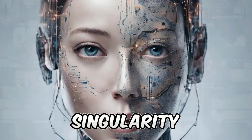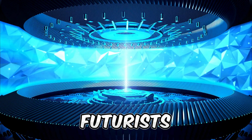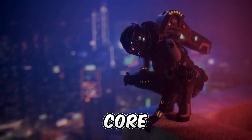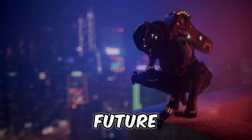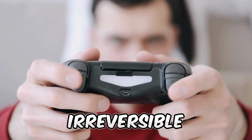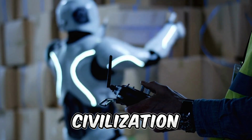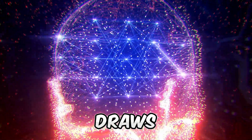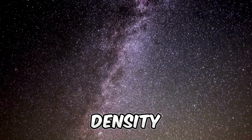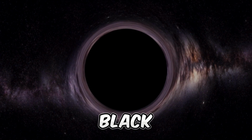The final stage of the evolution of artificial intelligence, the AI singularity. The AI singularity is a concept that has captured the imaginations of scientists, futurists, and science fiction writers alike. At its core, it represents a hypothetical future point where technological growth becomes uncontrollable and irreversible, leading to profound changes in human civilization. The term singularity draws its inspiration from astrophysics, where it describes a point of infinite density and gravitational force, such as at the center of a black hole.